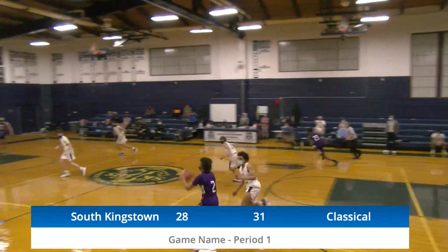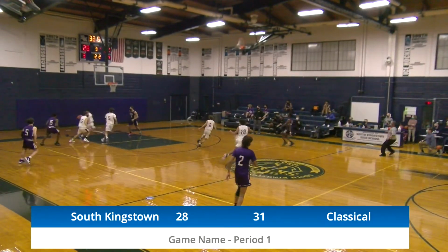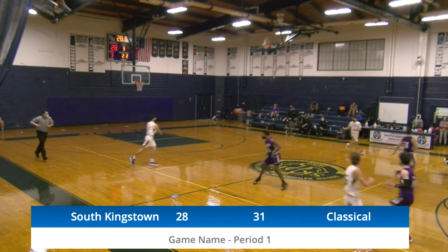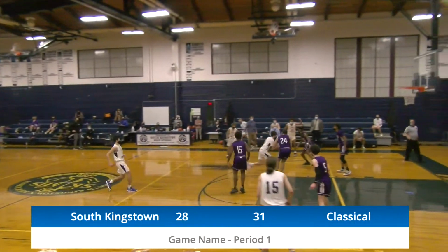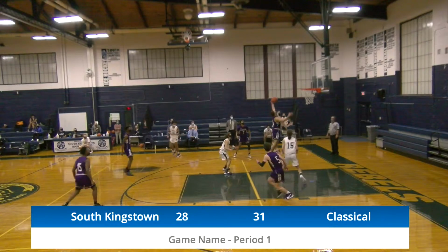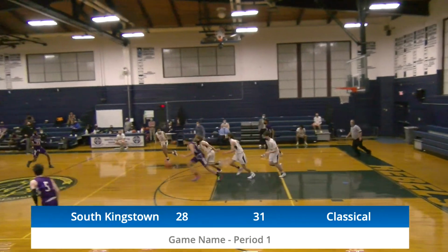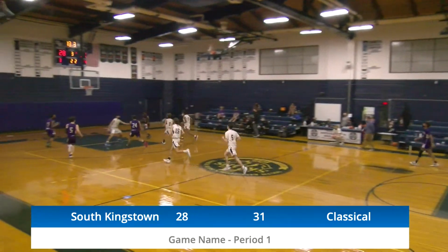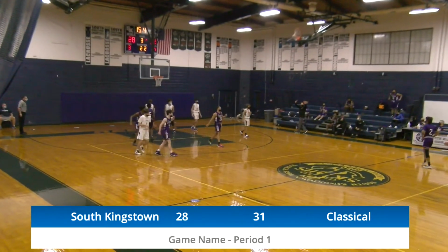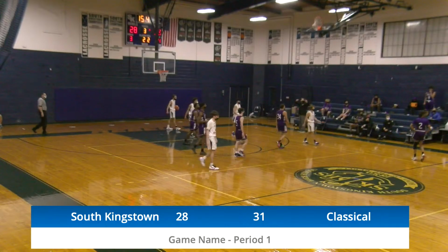Nope. Buchanan with the steal. Now another steal from South Kingstown. Holland with the steal. Holland giving it to Esposito. Esposito's going to go right to the rack. Nope. Passing it off to Shepard. Shepard just off the mark. Almost a rebound there by Esposito. Del Judas is going to go right to the rack. 4-1. Easy bucket there for Classical.